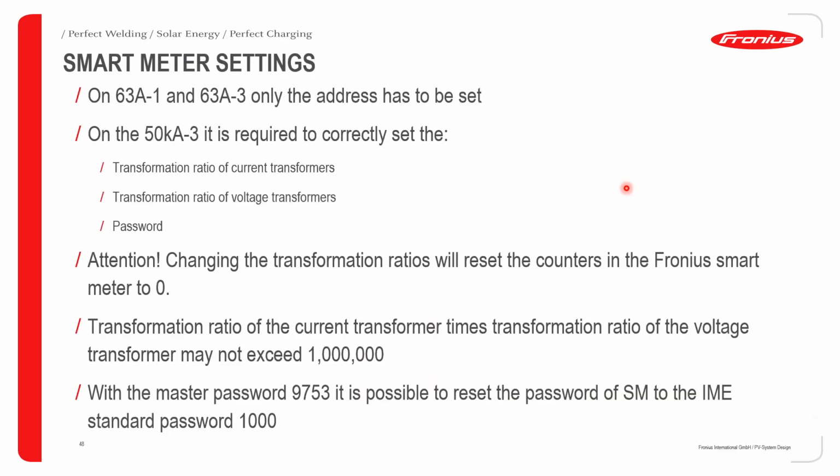As far as the settings of the smart meter are concerned, very, very simple. On the 63 amps smart meter for residential use for single and three phase, only the Modbus address has to be set in the smart meter as well as the data manager user interface.